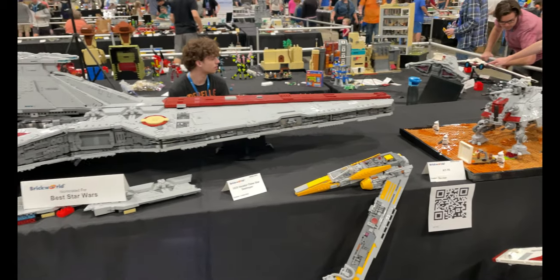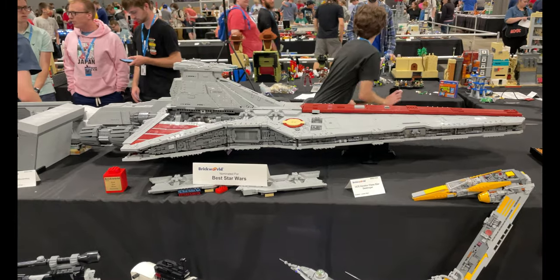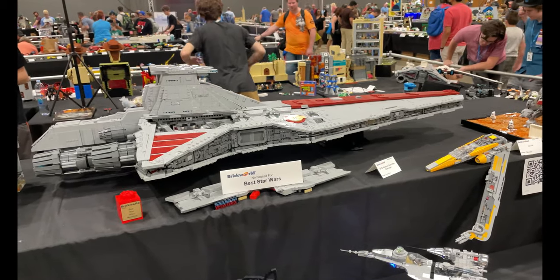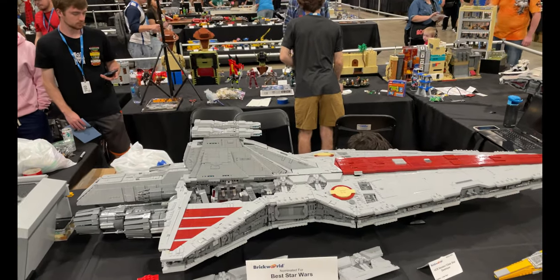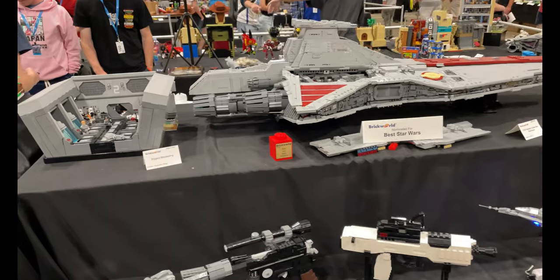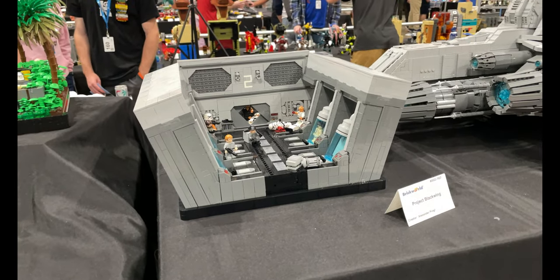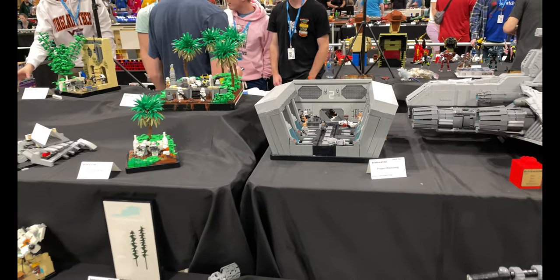And then the best Star Wars mock of the convention is this absolutely humongous Venator. How cool is this? Very, very well deserved for best Star Wars mock. It's huge. Very, very cool. And then the last one here, Project Blackwing. Awesome display from Rebel Log here.